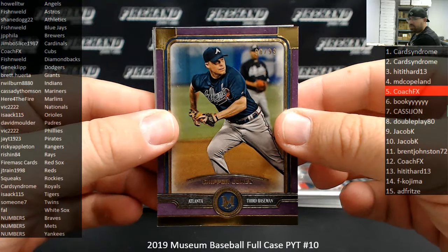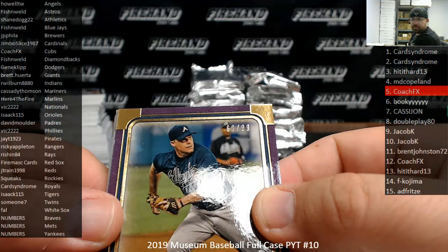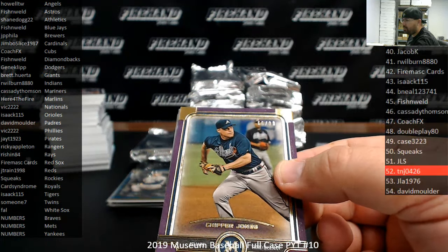66 of 99 for the Atlanta Braves, Chipper Jones. 66 of 99, the kind of card you can flip upside down. The serial number still reads the same. Spot number 66 for the Braves belongs to Hit It Hard 13.